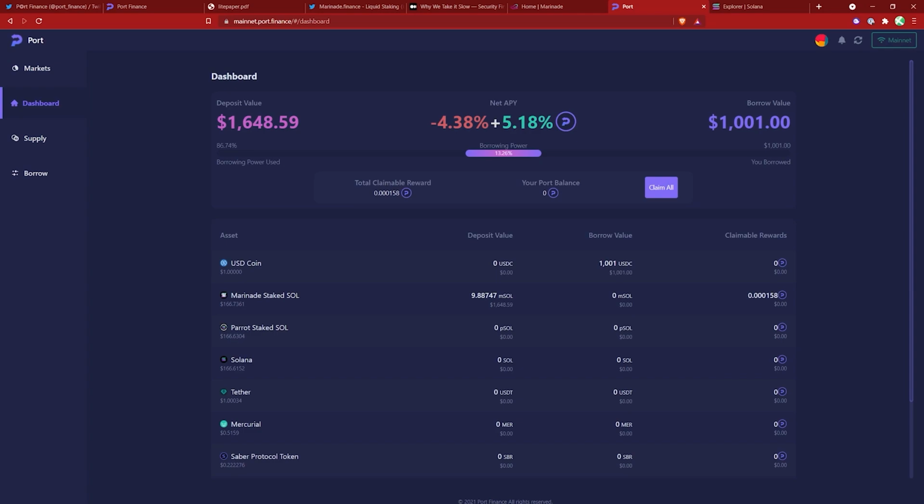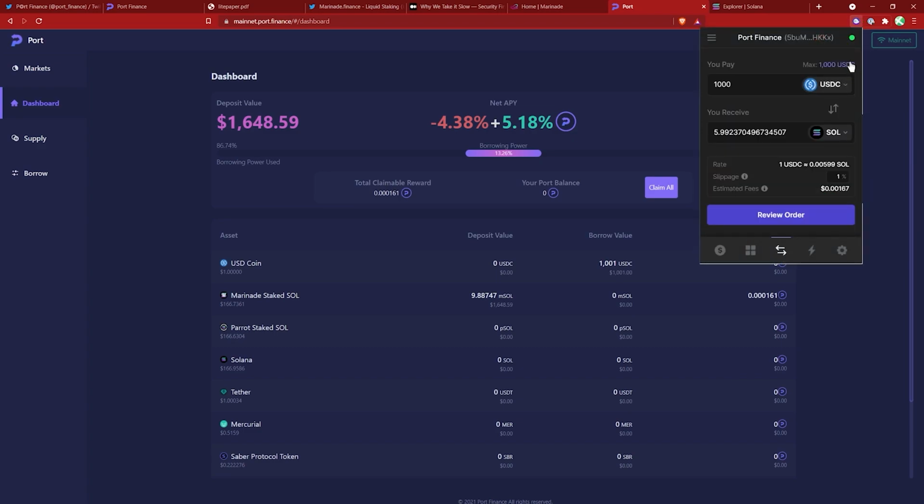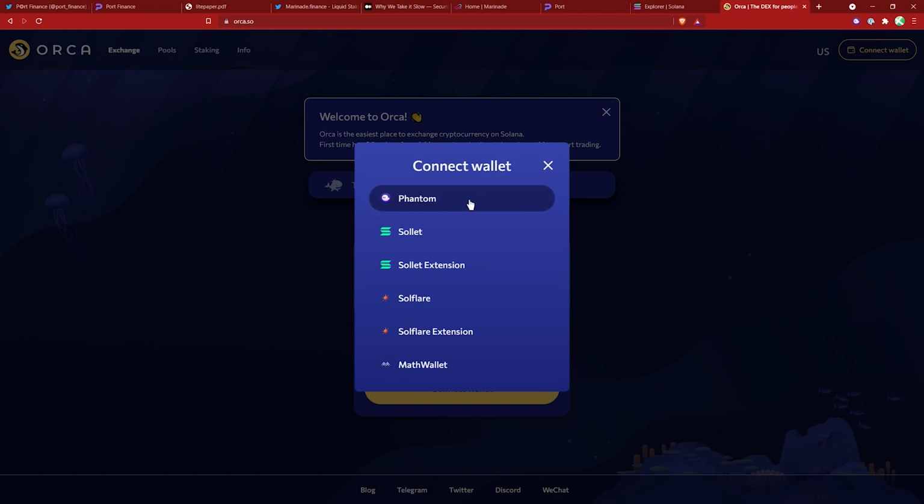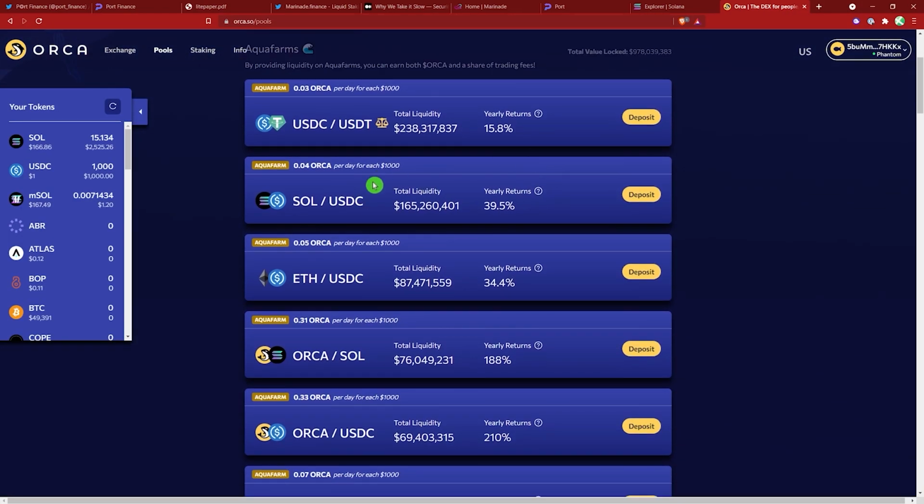Now, if I was really, really bullish on Solana itself, I could just go into Phantom and convert this USDC back to SOL and do whatever I wanted with it. For example, we'll jump into Orca very quickly and connect our wallet over here. Maybe here we want to provide liquidity and earn 40%. It's up to you. We could go and farm with it, or we could convert some to USDC and USDT and farm at 16%, which is still pretty good.